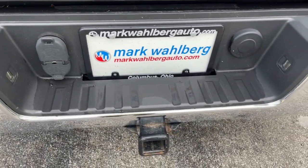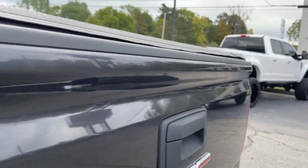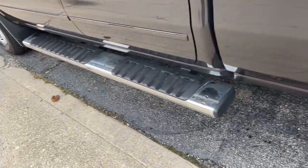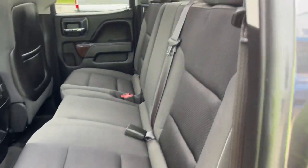These are just some of the great options this vehicle comes with: keyless entry, backup camera, heated mirrors, four-wheel drive, satellite radio, aluminum wheels, steering wheel audio controls, Bluetooth connection, stability control, leather steering wheel.